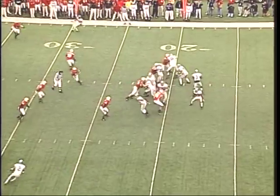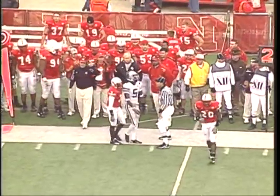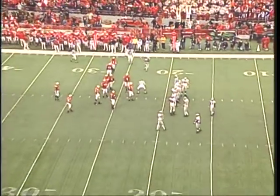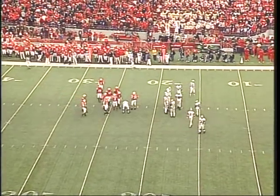L up under center, retreats, looks right, throws that way, and it's incomplete. Intended for Terry at the 29, shy of the 1st down. Fabian Washington covering against James Terry. If you're wondering about Terry's first half, 3 catches and 68 yards.